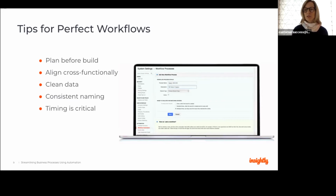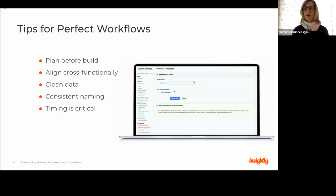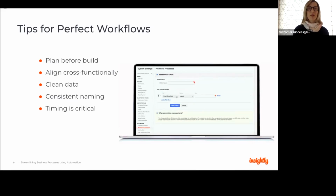Choose logical, strong naming conventions. Once you have a long list of workflows, it can really quickly become confusing or difficult to find a workflow and update it. Figure out a consistent naming convention methodology and stick to it.